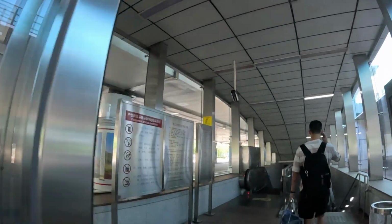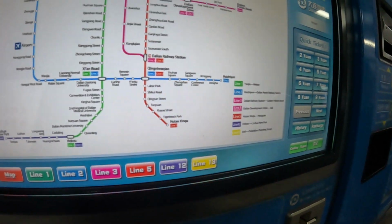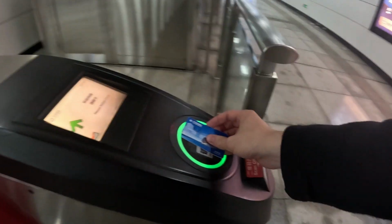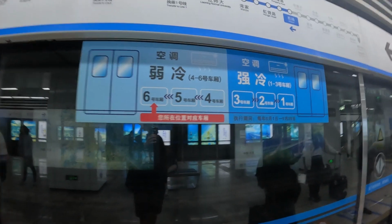And welcome to Dalian Airport, at least. Just trying to find the subway, which is a bit away from the terminal, I think, but there is a sign. Let's see if we can buy a ticket here. Yep, that worked. Gotta pay by cash. And I think Zhongshan Square is where we need to go. Why? There's no escalator downstairs, upstairs. Oh well. Interesting. I thought the airport station was the last stop, but it's not.